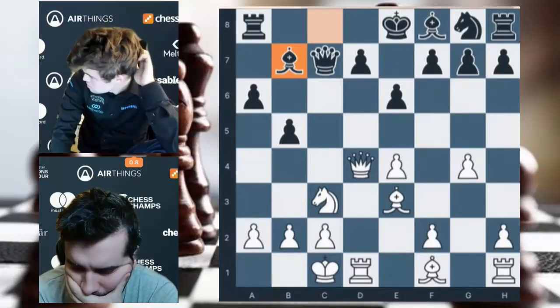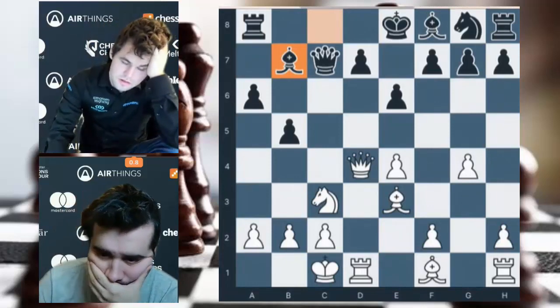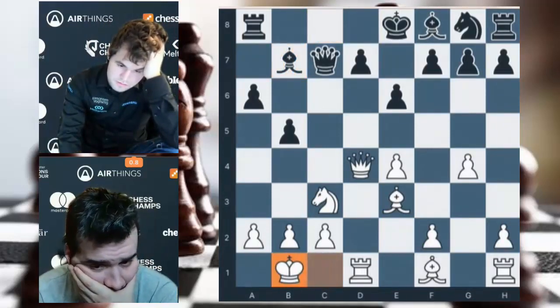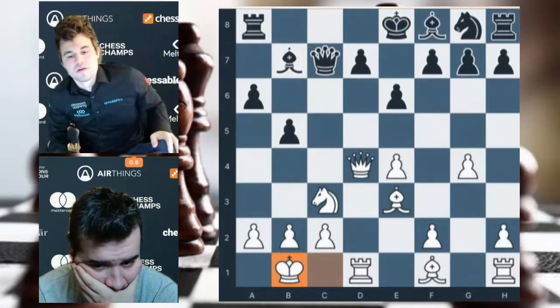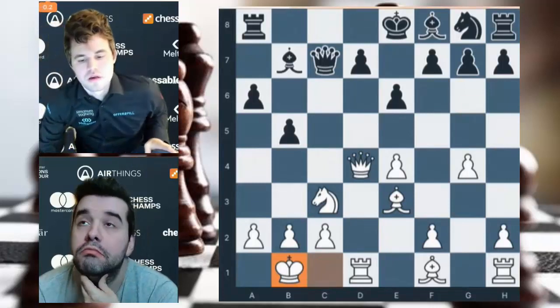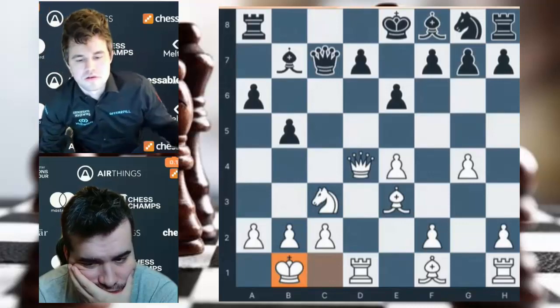I think this is a great opening choice though, in a must-win, almost must-win situation. And what I really like about Nepomniachtchi's choice is that we're actually following a game that Nils Grandelius played against Magnus Carlsen in Wijk aan Zee this year. So that was literally in January. And well, that means that Nepomniachtchi has some preparation at hand.